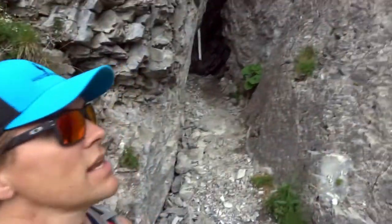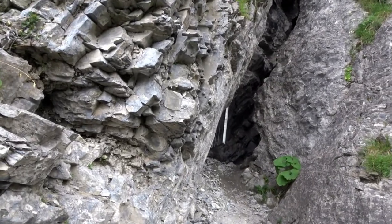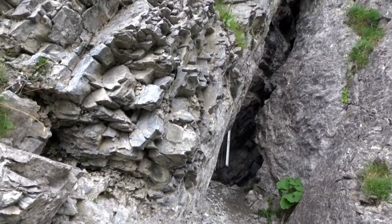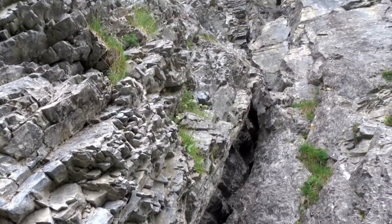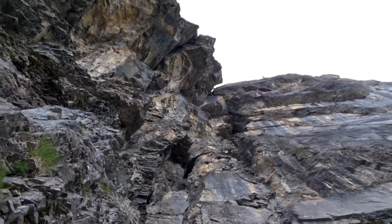So we came to the beginning of the Via Ferrata Hexensteig, and it looks really spooky. We have to go inside the rocks and then we go up to the kingdom of the wizard.